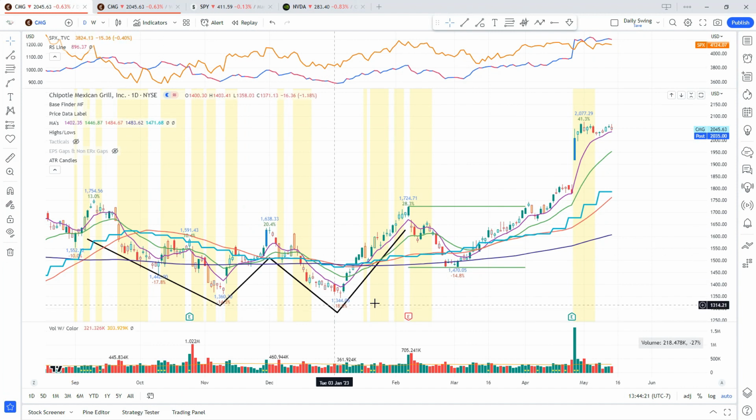So starting here with this double bottom base, you can see as we formed this left side, we came down and our volatility had increased, our near-term volatility, due to the short-term ATR being greater than the longer-term ATR, which we can see with these backgrounds being shaded. We also have lots of full ATR candles to the downside, which are these orange candles here, as the stock came down, making this first leg lower.